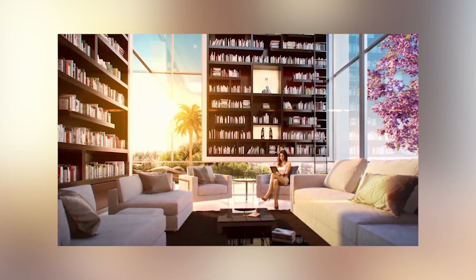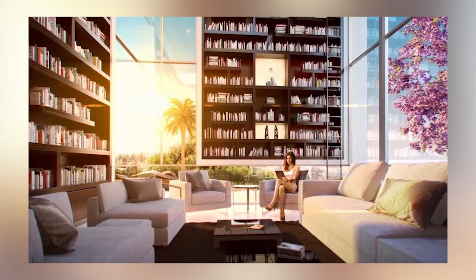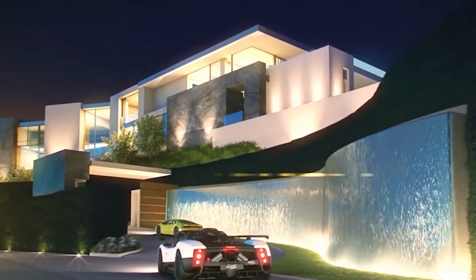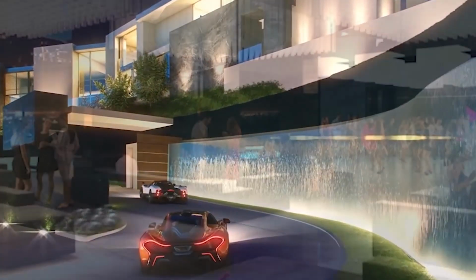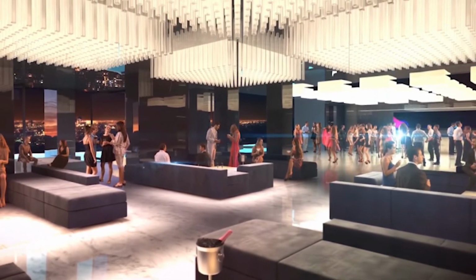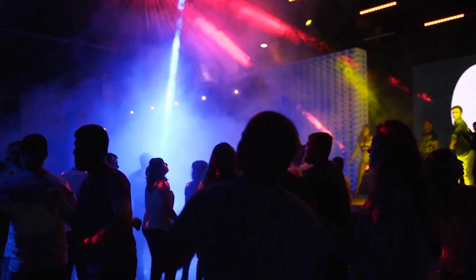There are other little touches too, like the library having glass walls, allowing for sunlight to stream into the room. There's also a waterfall that streams alongside the driveway, making even the approach up into the One a unique, fun experience. Of course, the main draw for any party at the One has got to be the interior nightclub, which can keep the party going long into the early hours of the morning.